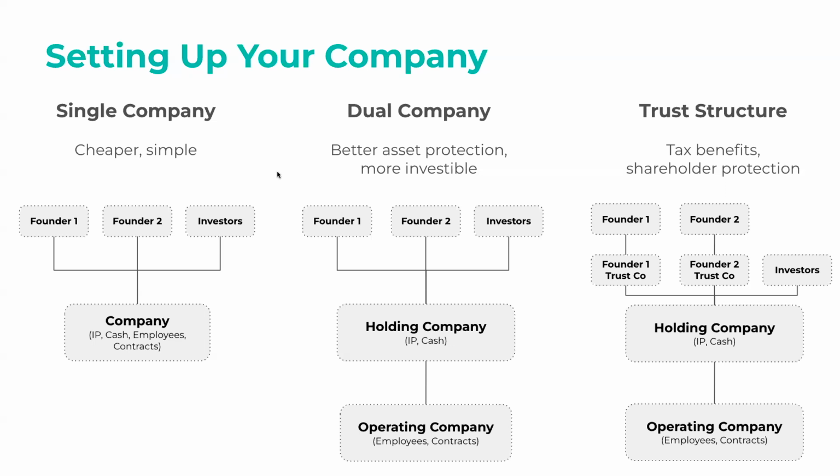It is possible to get loans and things under those structures. But if you want to raise investment properly, it's pretty essential to be set up as a company structure.